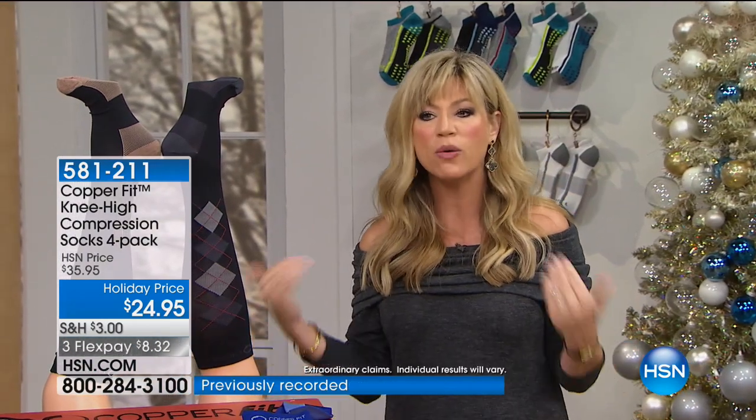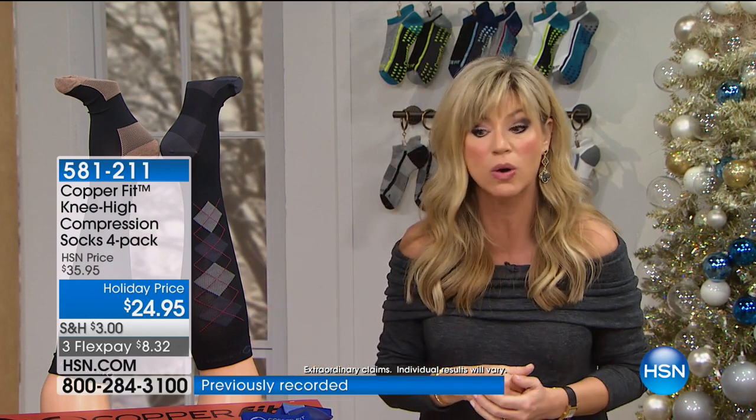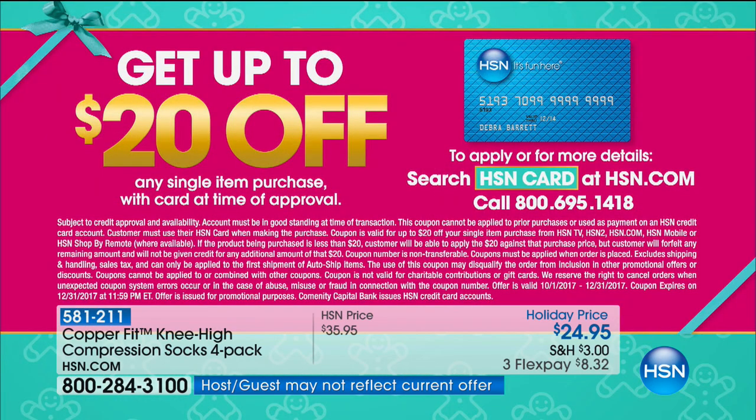This is $6 per pair. How much do you pay for one at your doctor's office? How much do you pay for one when you walk into the drugstore, right? You get all of these today for $24.95. Open up the HSN card, you take $20 off that, and it's $4 and change. Think about that. So open up that card. 99 cents guarantees us in time for Christmas with only 7 shopping days left.